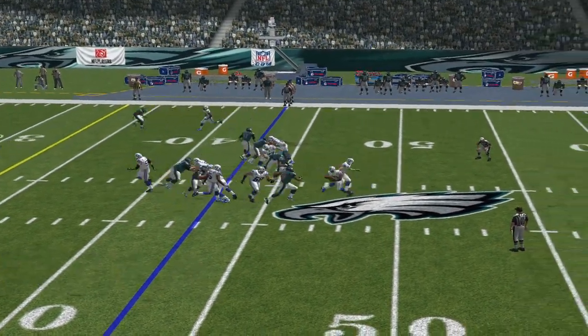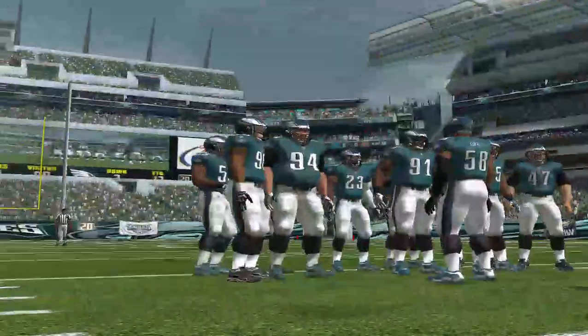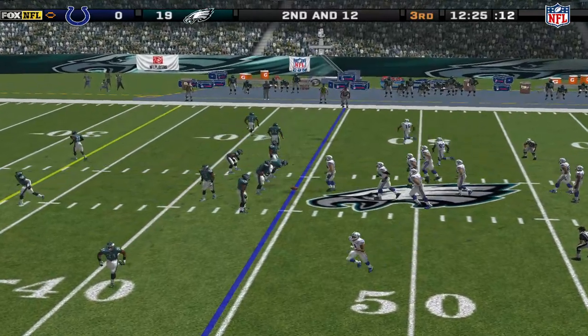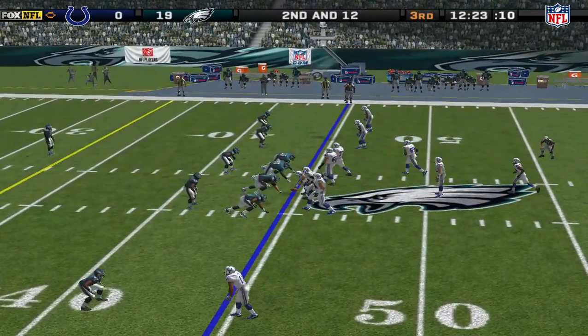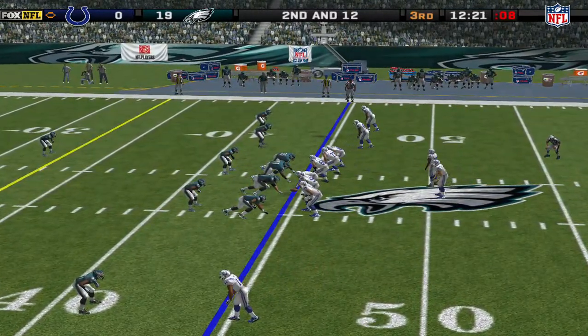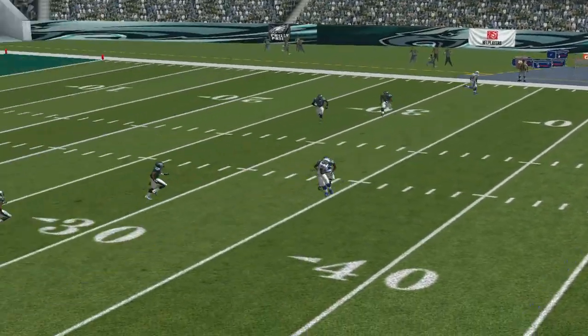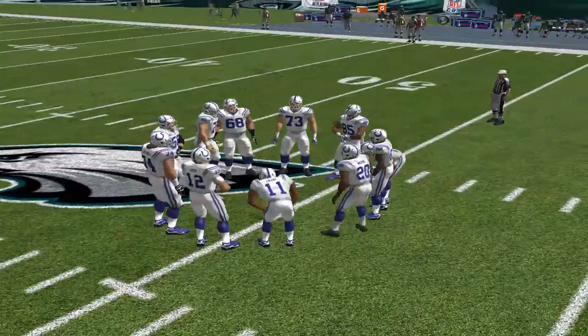A little misdirection. Barnett stops the play in the backfield. And this is the 8th play of this drive. 2nd and 12. Ball on the 45-yard line. The Eagles come out in a nickel package. Nice play fake. A little bit long, overthrowing the receiver.